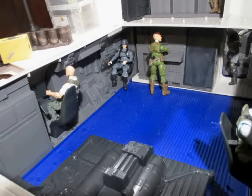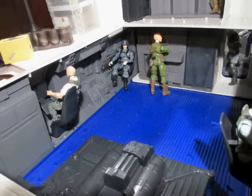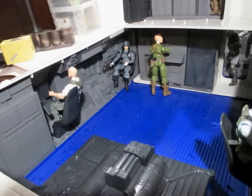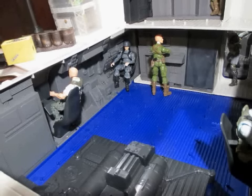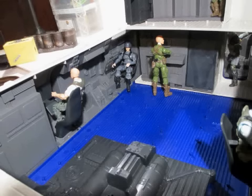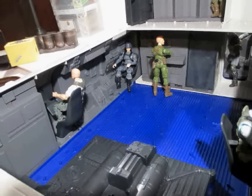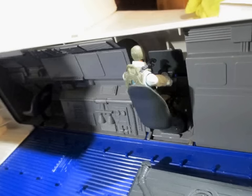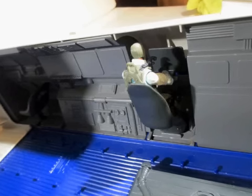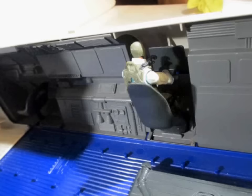What I plan on doing, and I'll probably show you guys with a showcase video at some point, is get some of the Star Force, the Core Star Force from back in the day, because they're cheaper than a lot of the G.I. Joe astronauts. I'm going to put them in here, probably change the heads out, and use them as the Joes in their space gear.